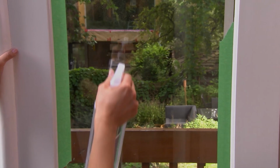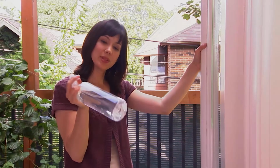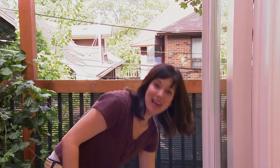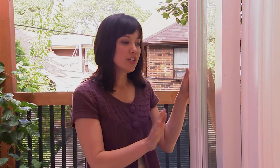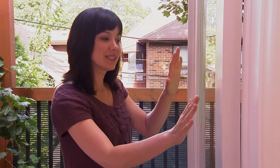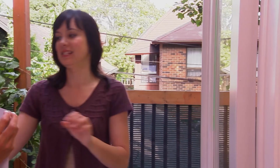I'm giving the window a very light misting with a solution of a couple drops of soap and water. What that does is provide a barrier between the frosting and the glass so that if we make a mistake when we put it down, we have a little bit of wiggle room and we can slide it around to fit in the space.